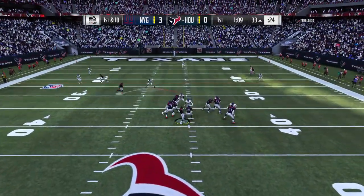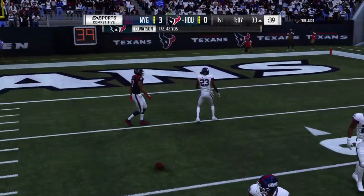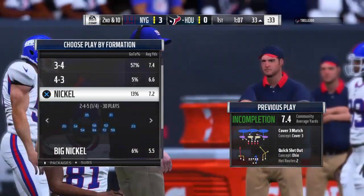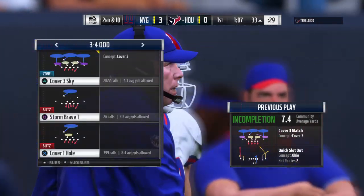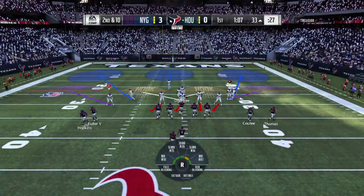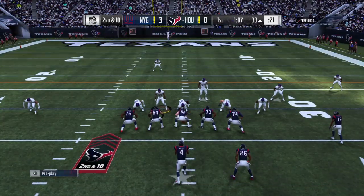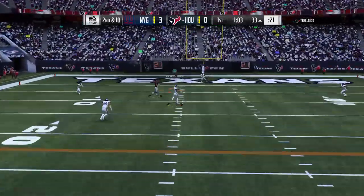On 1st and 10, Watson. And this is incomplete. He couldn't get the hook up there that time with Thomas, and that'll bring up 2nd down. Nice play there to force the incompletion, and to me, one thing's for sure. When you're the underdogs and you're playing on the road, you absolutely have to get takeaways. You've got to get the ball from them. Yeah, win that turnover battle, going to be key. They didn't get one there, but you get the feeling they keep making plays like that, they might just get a few. Yeah, once you get one, defensive teams think they come in bunches.